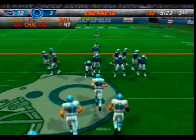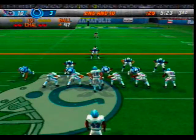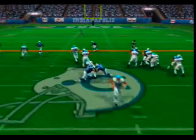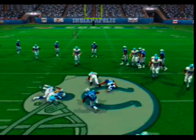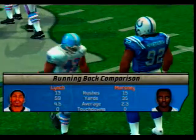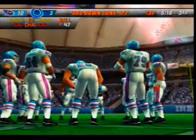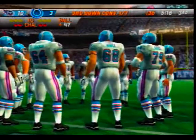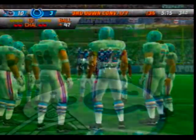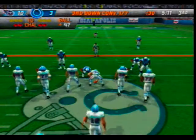Second and 10. Ball on the 47-yard line. Here we come. Indianapolis using three linebackers. Mixon runs with passes, keeps the defense on. After that run, we can see how the two main threats on the ground have fared so far. To convert on this third down, they have to get it to the 37.